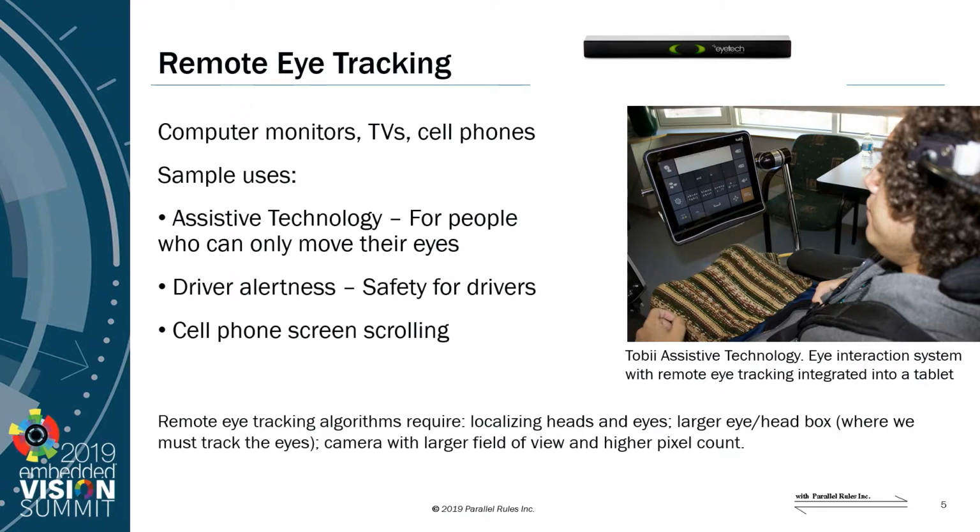And of course, there's been various attempts at using it on cell phones for detecting that you're looking at the cell phone, detecting whether you want to page down on the cell phone. Most of them that I've seen haven't been that successful. Is there someone in the audience who says, yes, I love it, I use it all the time? No, I don't see anyone. So that shows how difficult it is to combine the technology of eye interaction, eye tracking, and a user interface that people actually would like to use.